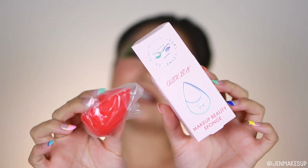The first item is this blending sponge from Flirtatious Looks Cosmetics. I don't think I could ever betray my Shop Miss A blenders, so I'm gonna give this one away.